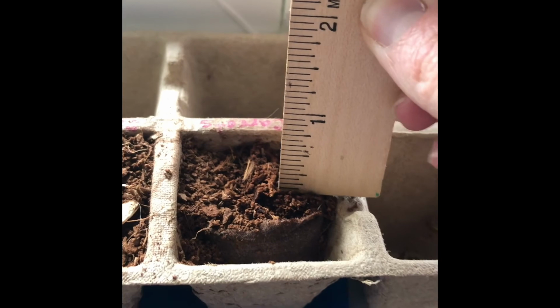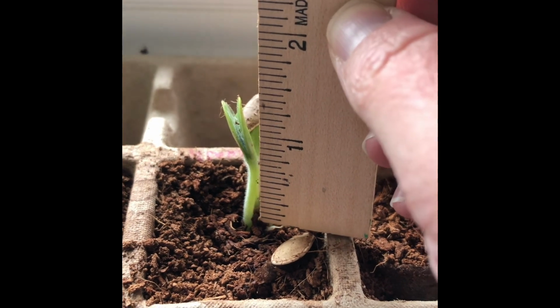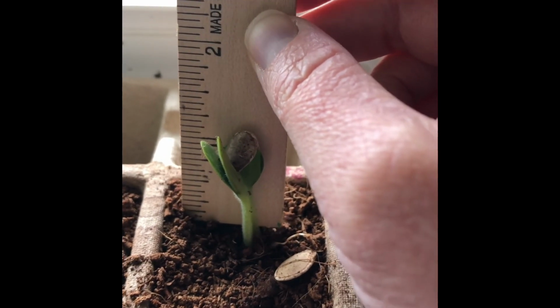There's the carrots, of course, nothing, right? Let's come over here to the spaghetti squash. So the spaghetti squash, let me get behind it, there we go. That way maybe we can see it a little bit better. Oops, sorry guys. It is just above 1 inch. So there you can see the one behind it.